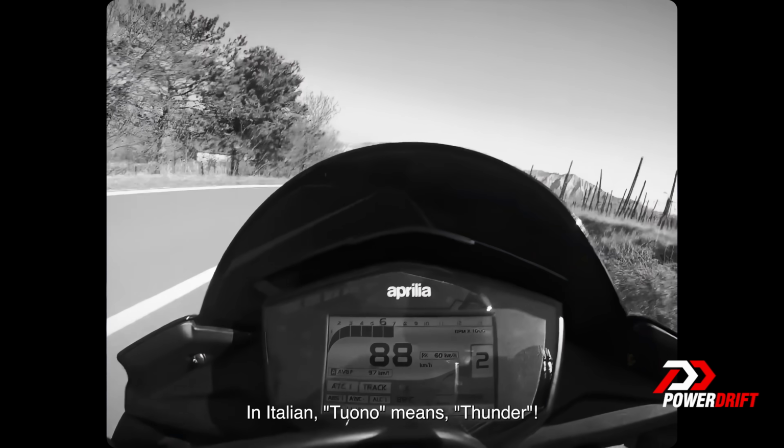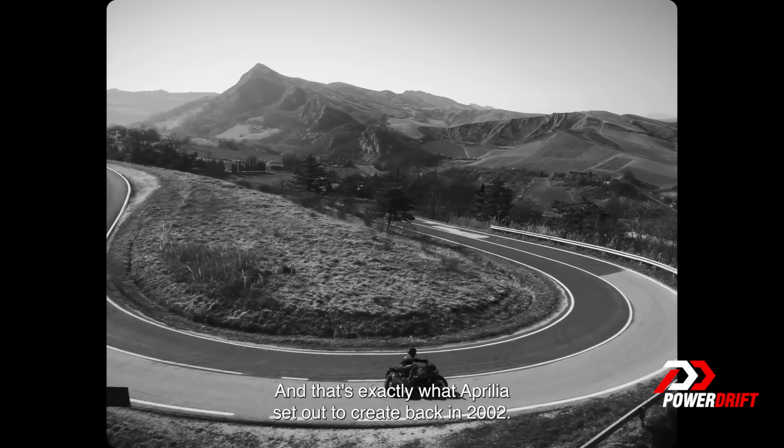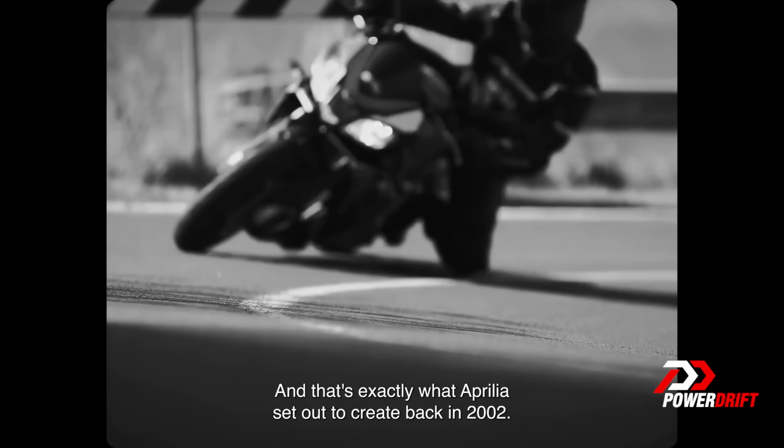If you've been around motorcycles long enough, you will know that Tuono isn't just a name, it's a statement. In Italian, Tuono means thunder, and that's exactly what Aprilia set out to create back in 2002.